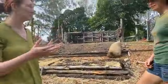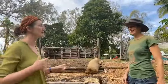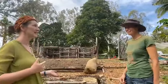If you buy a more expensive one, it's probably been heat treated and you won't be able to grow from it. Oh, so you need to go with the cheapest? Yeah, you've got to go with the cheapest. Even when I bought it the first time, they said it may not germinate, and I said, no, Teddy Cato told me to come and get it. I know that this is going to work, and so that's the local knowledge.